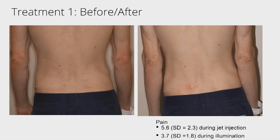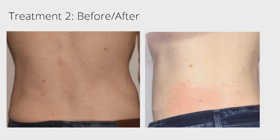Erythema and a little bit of edema was our main reaction, but there was no further kind of adverse event that occurred. Pain during this process was around a 5.6 out of 10 on average for all patients during the injection itself, and then 3.7 during the 3 hours of illumination. We performed it again 4 to 6 weeks later. You can see the patient and most patients cleared up altogether in that 4-week interval. And then again, you can see the erythema after jet injection of the photosensitizer.